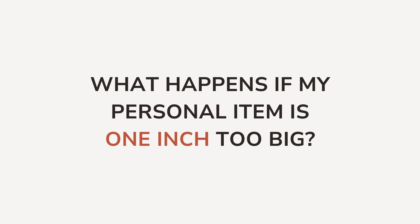Now, follow-up question, what happens if my personal item is 1 inch too big? This literally is an FAQ on Google, so I'm just gonna answer it right now. Get everything cleared out of the way. Usually 1 inch is fine. I'm not gonna say always, because there are instances where they do make you check your bag if it's too big. But usually if your personal item is 1 inch too big, you can manage to jam it under the seat in front of you when necessary.